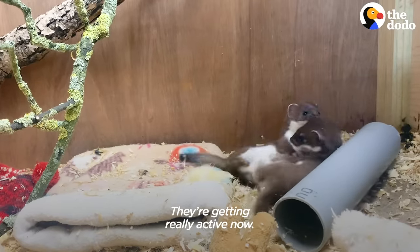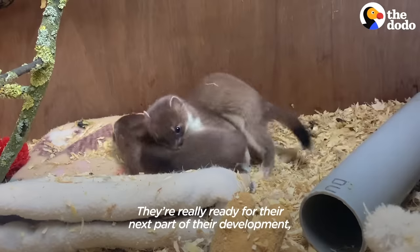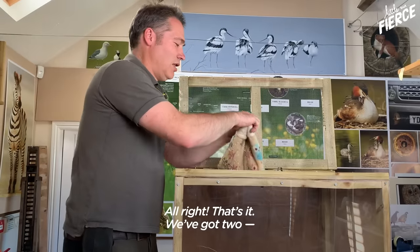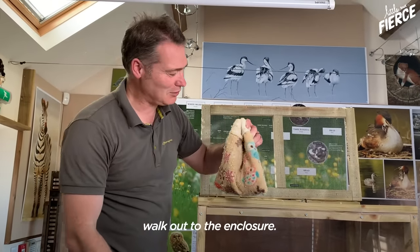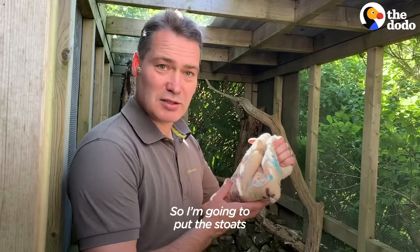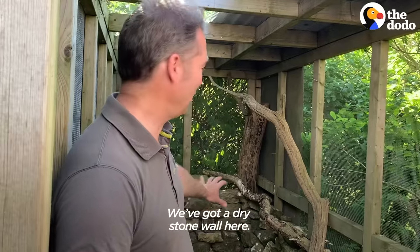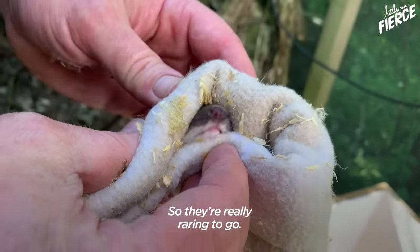They're getting really active now. They're climbing, they're fighting, they're playing. They're really ready for the next part of their development, which is going outside into the release enclosure. Right, that's it. We've got two stoats in here now, and we're just going to walk out to the enclosure. So I'm going to put the stoats into the nest here, but they've got loads of places to explore here. We've got the dry stone wall here. So we've got a little nose poking out here, so they're really raring to go.